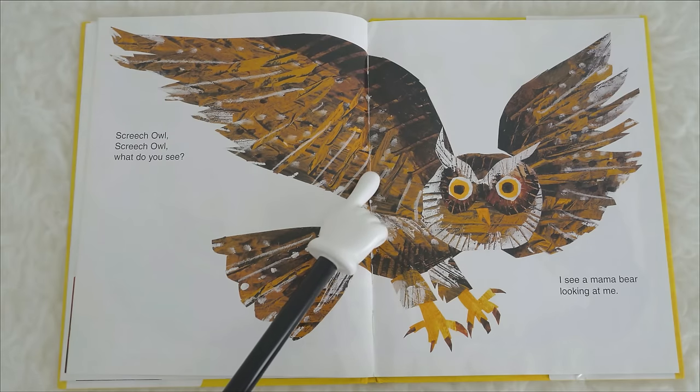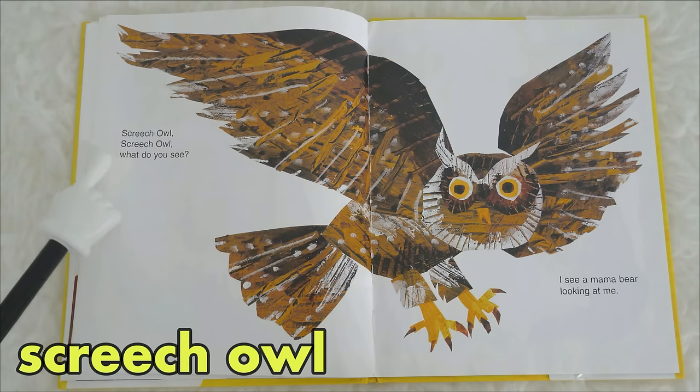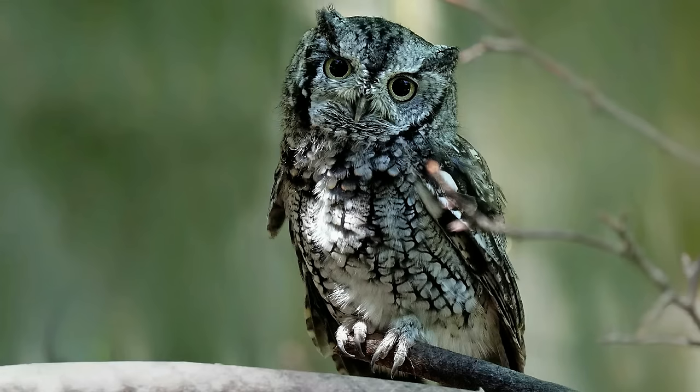Can you please say owl? Owl. Screech owl. What do you see, screech owl? This is a screech owl.